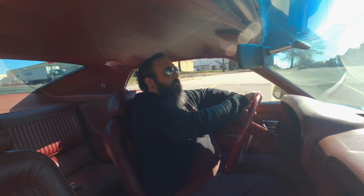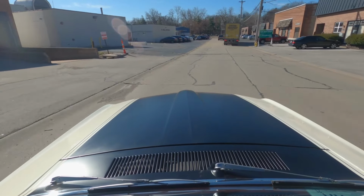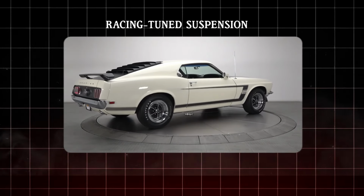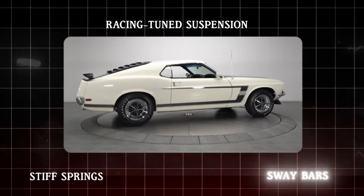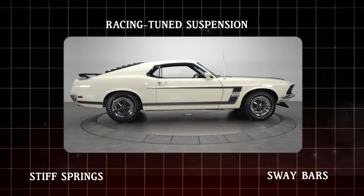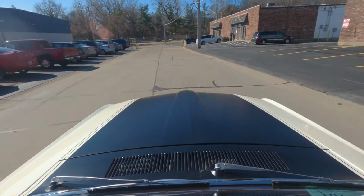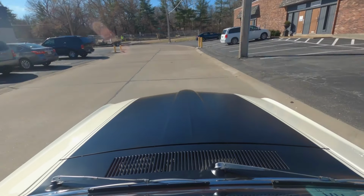The Boss 302 excelled at handling, a key feature that set it apart from other muscle cars of the era. With a racing-tuned suspension, stiff springs and sway bars, the Boss 302 was designed to hug corners and stay planted on the track. Visually, the 1969 Boss 302 is pure muscle car perfection.